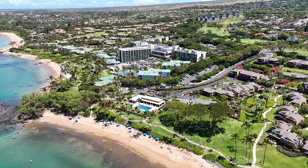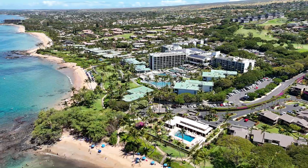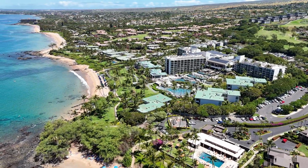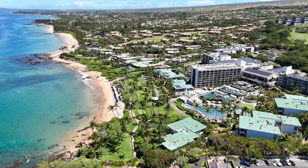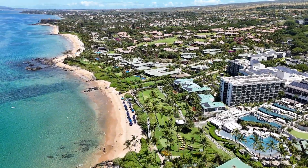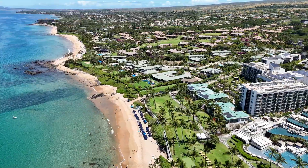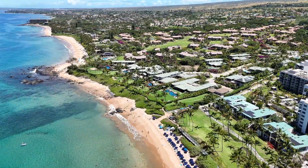The next property we'll fly past is the Andaz Maui, which was just completed in 2013. The Andaz is mostly a hotel resort, but most people don't realize that there are a handful of individually owned villas that can be purchased at the Andaz. Listings are rare in this community, and the most recent sale was well over $11 million.